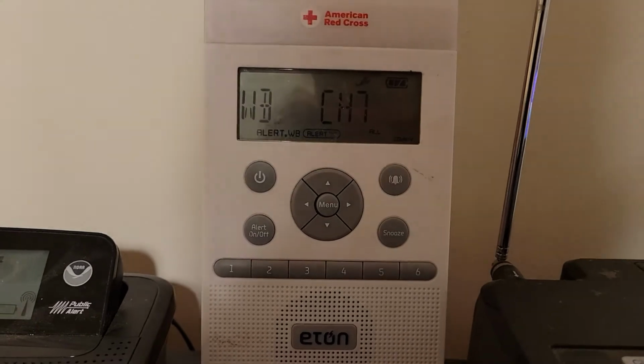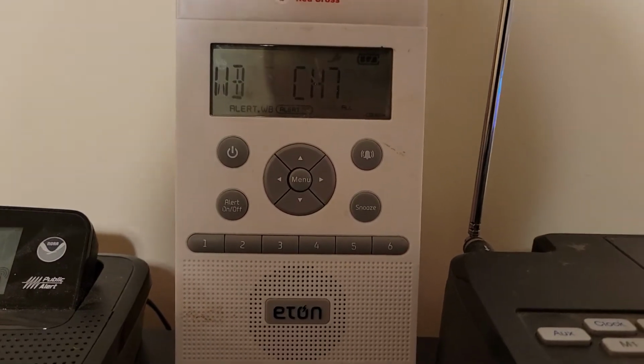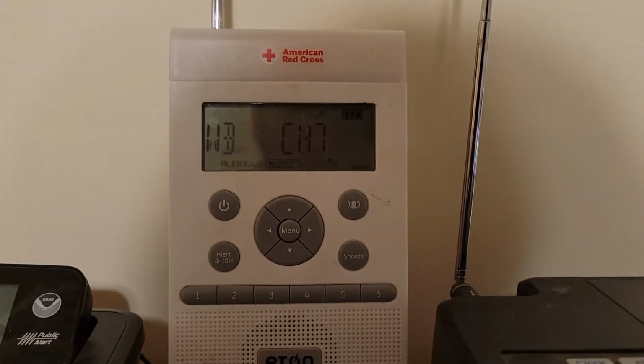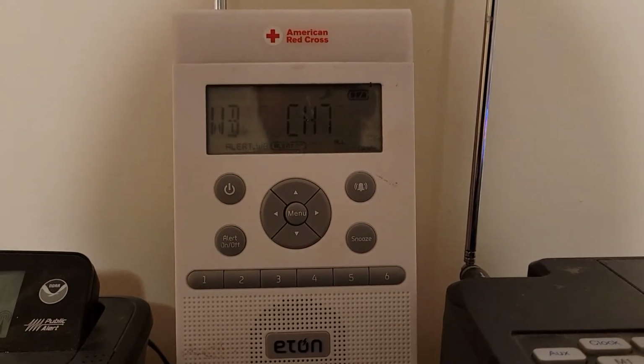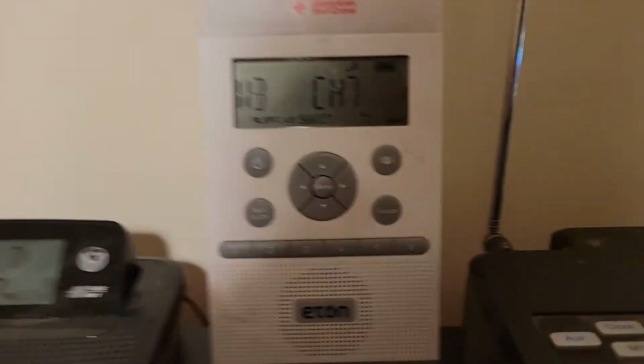And no matter, as you saw in that one weekly test video, no matter how many times you hit snooze or hit weather band or anything like that, it would not stop. So I just ended up unplugging it. I didn't use it until then. Since then, up until recently, I decided to get it back out because I started getting more into my EASs here.